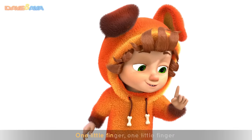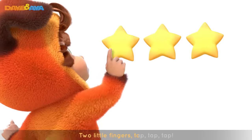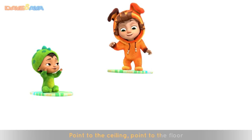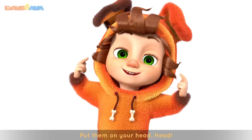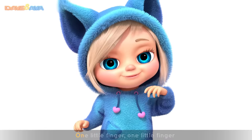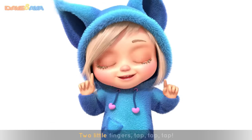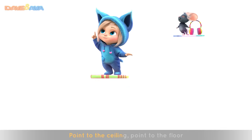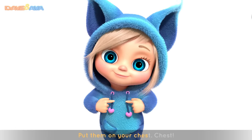One little finger, one little finger, two little fingers, tap, tap, tap. Point to the ceiling, point to the floor, put them on your head, head. One little finger, one little finger, two little fingers, tap, tap, tap. Point to the ceiling, point to the floor, put them on your chest, chest.